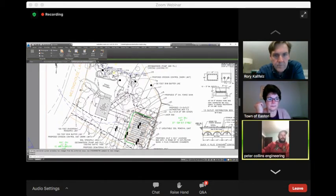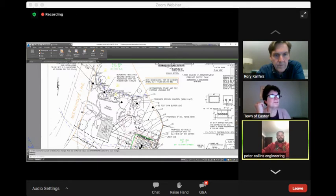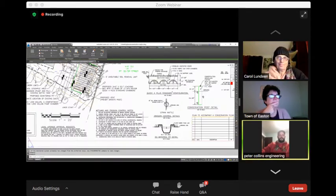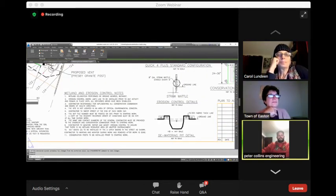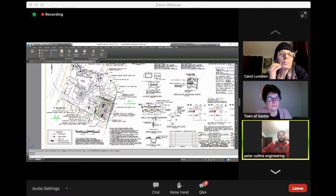But other than that, we've proposed conservation posts, five locations along the existing wetland line to the north of the property. Just kind of pan around, try not to make you too dizzy here, but we have our standard straw wattle detail, as well as dewatering pit details and the conservation control notes. They're all pretty standard, silt sacks in the catch basins, conservation post installation, as mentioned. Let's see, that's pretty much it for my presentation. If the commission has any questions, I'll answer them now.